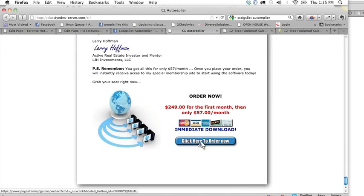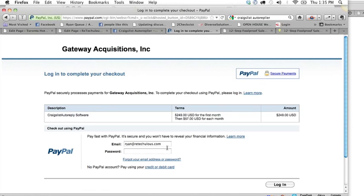Pick only the ones, be selective. Pick the listings, the Fizbos, that you would want.